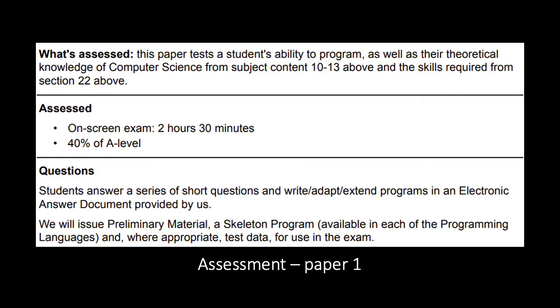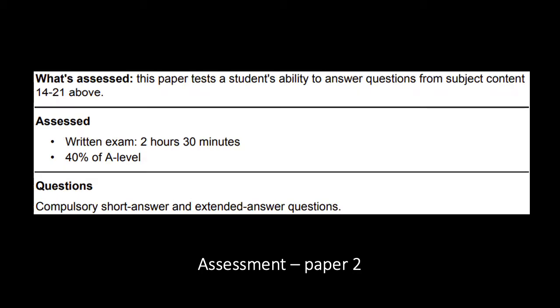In terms of assessment, you'll be tested in two different ways. The first is an on-screen exam worth 40% that lasts 2.5 hours, and that's where you write computer programs on the computer and provide your answers through an electronic answer document. Paper 2 is a more traditional written exam, again another 2.5 hours and again 40%, but that tests your knowledge of the subject content and very much the theoretical aspects of computer science.